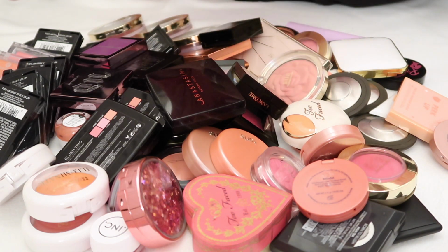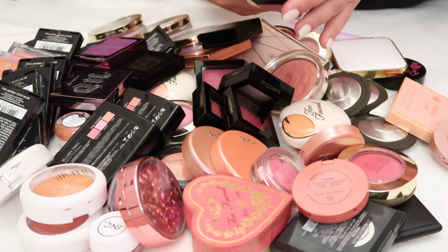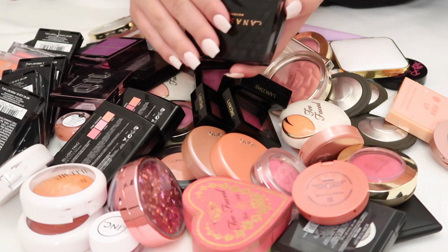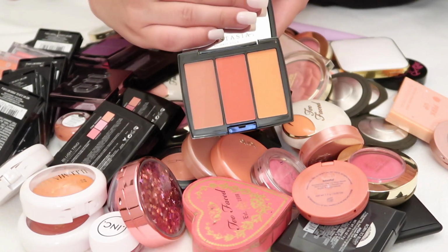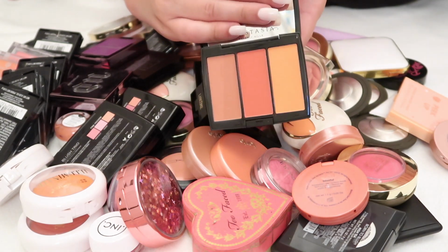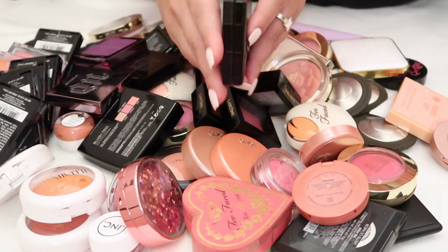So I guess we'll go ahead and start with these Anastasia Beverly Hills trios. I have purchased all of these from TJ Maxx. They are usually about $10 there, and they retail for $30. This one right here is in the shade Peachy Love. I absolutely love this so much. I'm definitely keeping that. I love the formula of these blush trios.